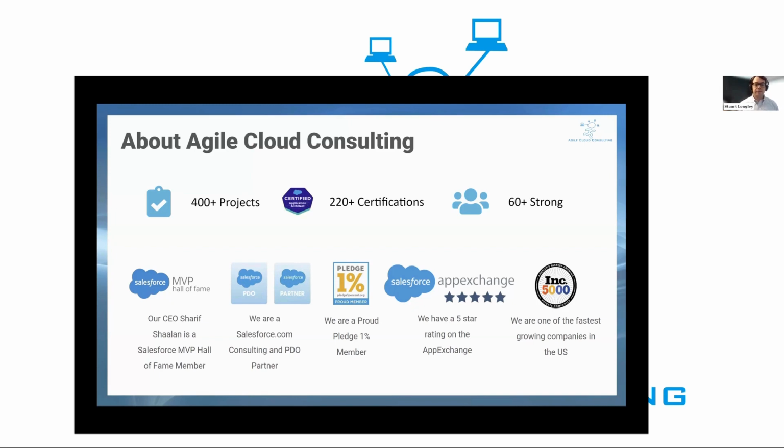One of my business partners is in the Salesforce Hall of Fame, Sharif Shalan. We hold a unique distinction in the Salesforce world in that we're a Salesforce partner, but we're also a certified PDO, which is product development outsourcer, which only about 35 Salesforce partners have that designation. It means that we're certified to build apps on the App Exchange. So the nice thing with our practice is that we build apps for folks and then we implement them. It also means that we have very strong technical capabilities when it comes to things like integrations and other technical aspects of what we do.